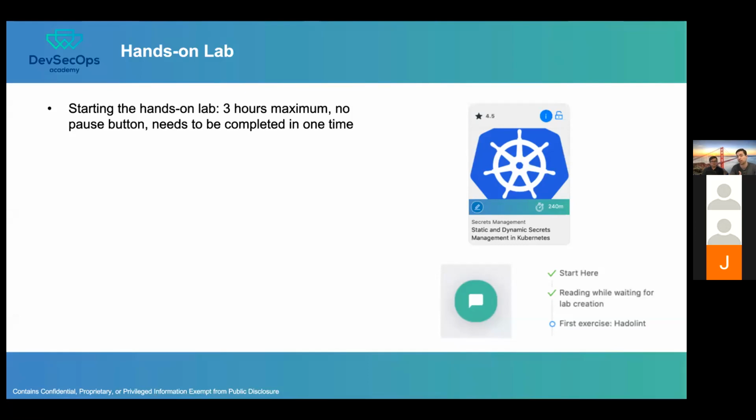It doesn't mean that you actually need 3 hours. Some people finish it within 1 hour, some in 2, some need the full 3 hours, but you have a maximum of 3 hours to complete it. Like I said, after 3 hours, the lab will be automatically destroyed if there was no review requested. If you just started it and then went on and did something else, the timer will still be running, and after the timer runs out, the lab will be destroyed.